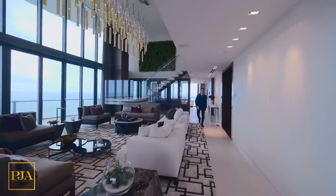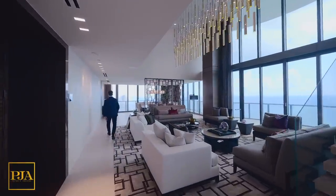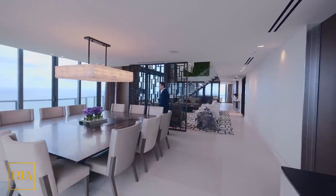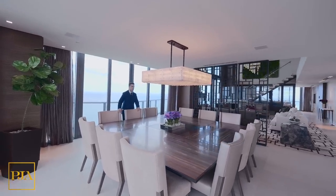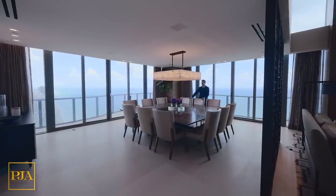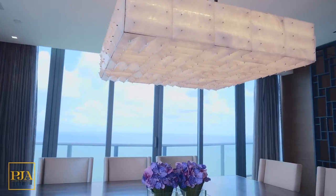If you're a buyer who lives in another state or another country, then this purchase will give you complete peace of mind because all of the furniture, all of the high-end interior design is completely included in the sale. And that leads us to the 12-person dining room with a square stone table. The dimensions here are nothing but perfection at 23 feet in width by 19 feet in length.